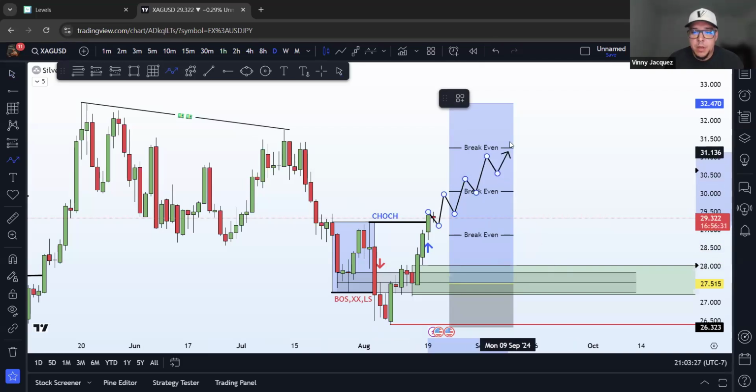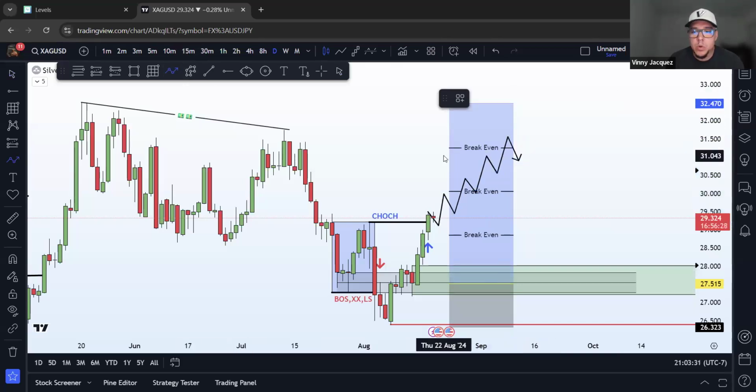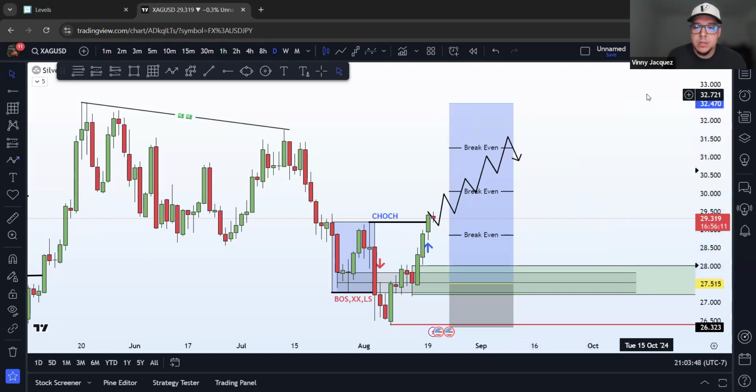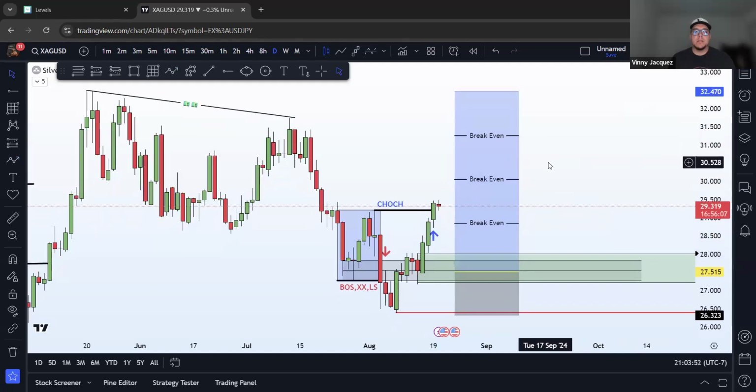You know what's going to happen? Major news is going to come out. CPI, FOMC, and those are the big moves. Everybody forgets about these zones, but on crazy heavy news days, you know what the market does? Comes right back for these. And then you know what? It's gone. So take a screenshot, guys. Set your alerts because this is what we're going to be looking for.